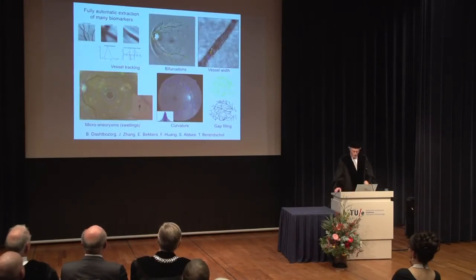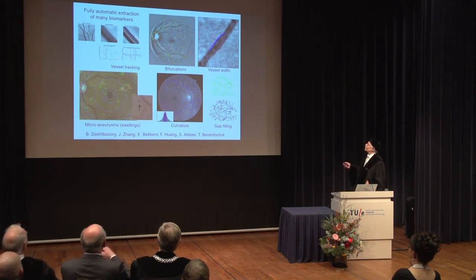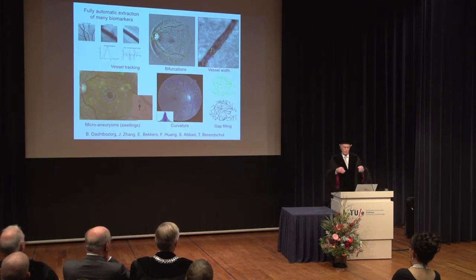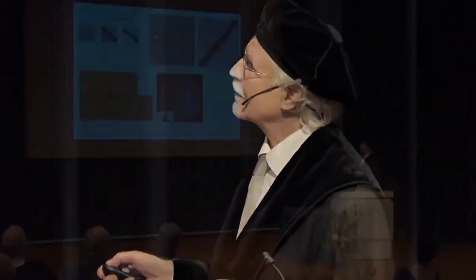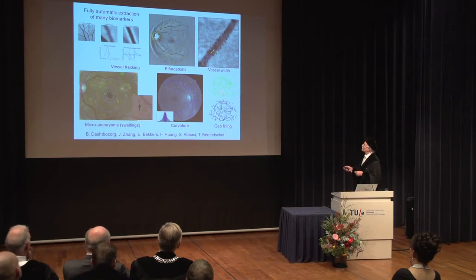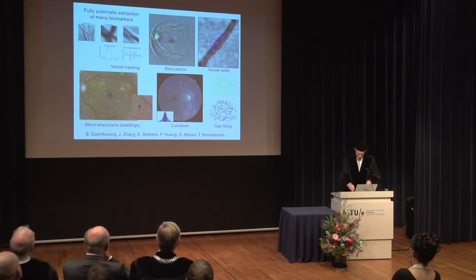And what did we do? Completely automatic extraction. So we have tracking of fibers. We have finding crossings, bifurcations. We have extremely detailed measurements of the vessel width in microns. This is active shape modeling. This is a very tiny bleeding, a microaneurysm, and we can find it, fully automatic. This is curvature. So we measure if blood vessels get weak, they get more sloppy. And normally vessels have to be straight to the target, so they have no curvature, they're zero curvature. But if they get sloppy, you measure the histogram, and the size of this histogram is indicative for the state of the disease. We could measure, even if there were missing parts, we could fill the whole gap.